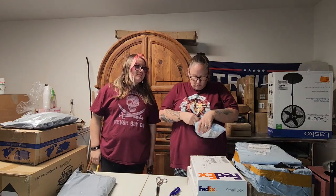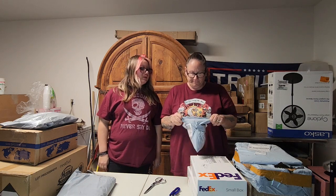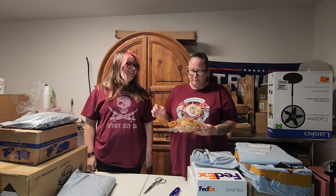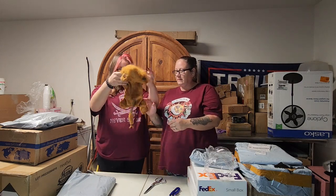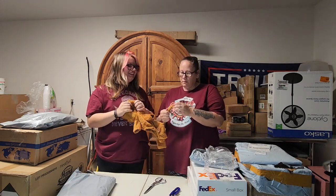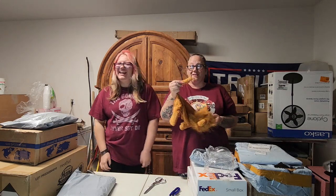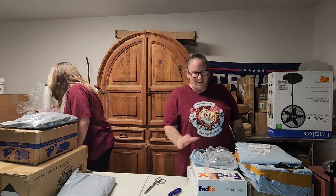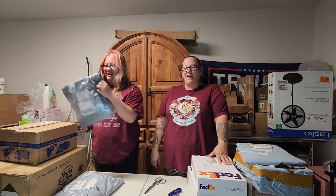Something fuzzy. What is that? Oh, it's a little baby. Oh, no, it's a little dog costume? It's a doggy costume. But it looks like the dog chewed on it. I don't know what they did to the end there. It's a little lion costume for a dog, but the tail's all jacked up. Oh, my God. Sorry, guys. Oh, wow. Next. That was scary. That was interesting.